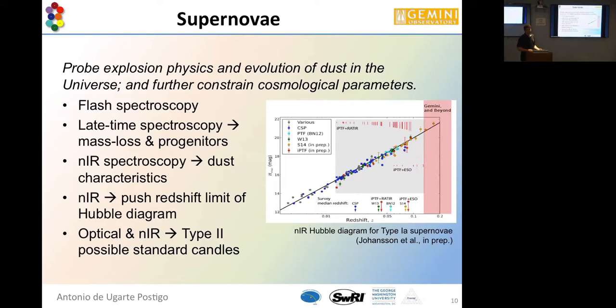And there are many things that OCTOCAM will do very well, like very fast response to supernova discoveries to try to do flash spectroscopy. The sensitivity and broad wavelength coverage, I think, are quite well adapted. Spectral resolution will be also very important to do late-time spectroscopy of supernovae, to study the mass loss and the progenitor through the emission and the environment.